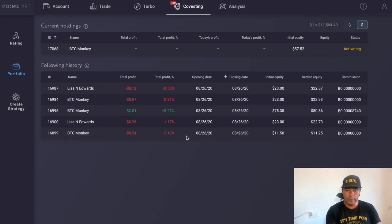And now you see that the trade is being activated. You can also see the trades I already tested today. I made some loss with some trades and I made some profit. In total, the profit was $2.50 and the loss was about 20, 50, 75 cents. So I'm in profit. So now I'm starting to copy trade BTC Monkey with $60. And this will be my portfolio.